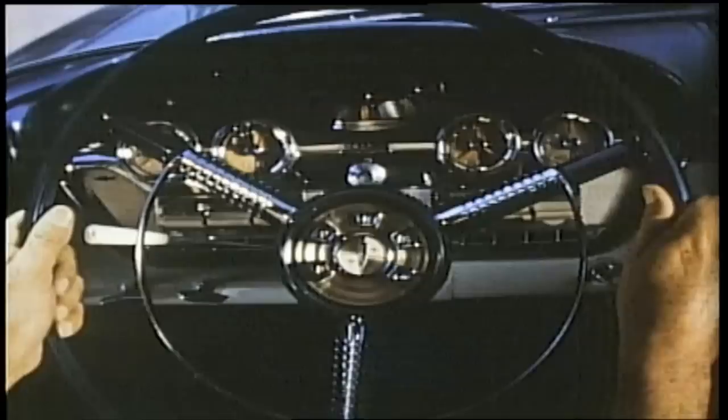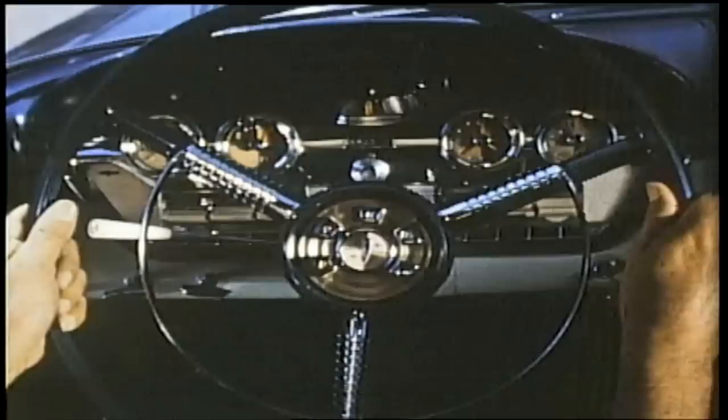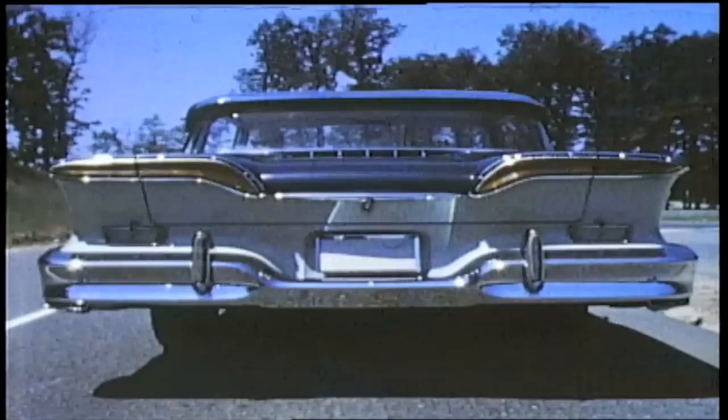This is our Teletouch transmission control. You can drive the Edsel, park it, and reverse it with ease. A flick of the Teletouch button makes an electrical contact, and a motor engages the transmission.